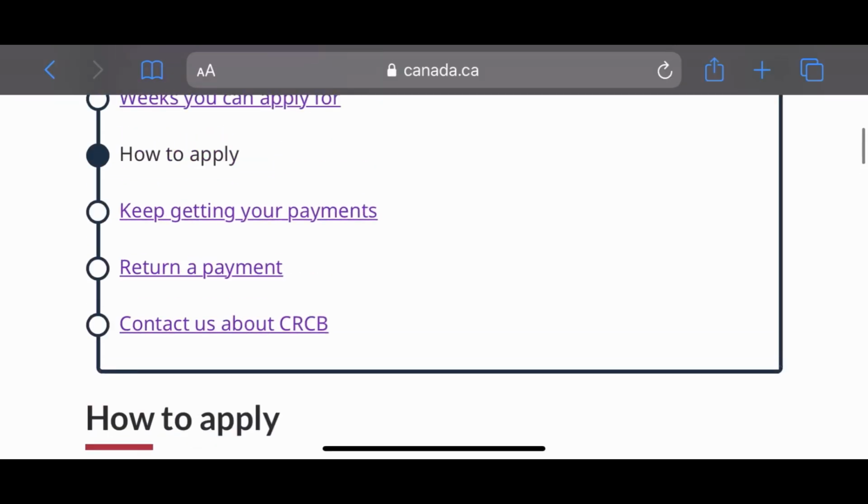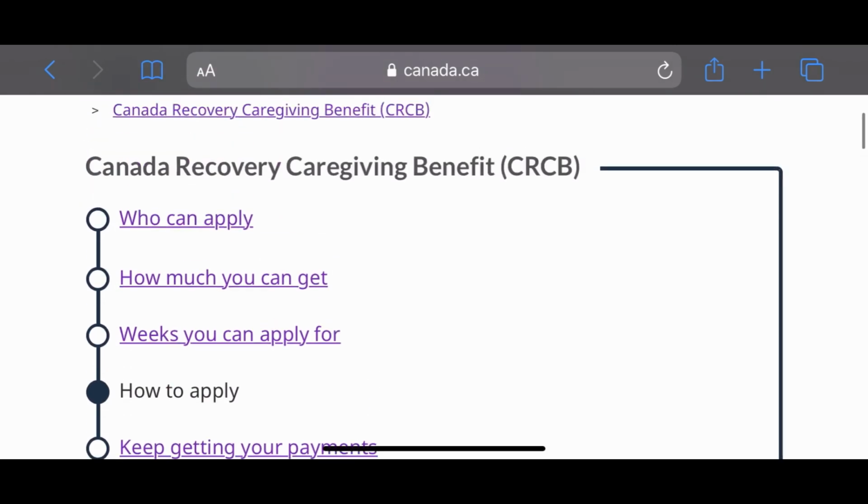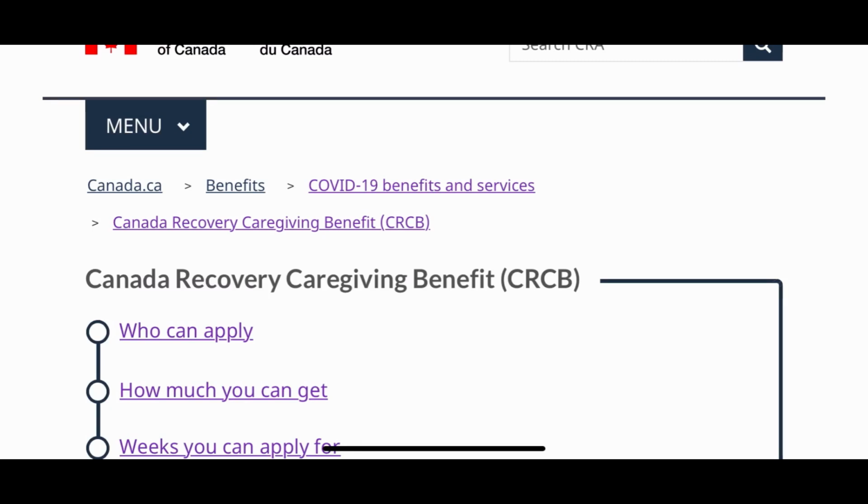Those are the details regarding the Canada Recovery Caregiving Benefit. That's the eligibility criteria, the amount that you'll receive, and the dates for which you might be eligible.